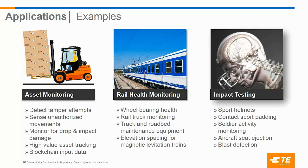And for magnetic levitation trains, I believe that some of those are actually in operation in various parts of the world, and they're being installed more and more. The accelerometers can monitor the actual levitation space above the rail bed. It's very important that that be maintained at a critical level so that the train can travel at very high speeds.